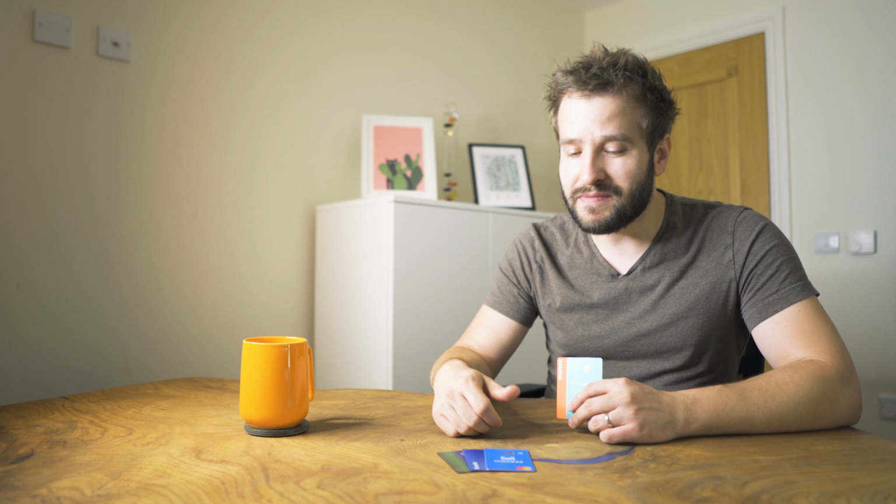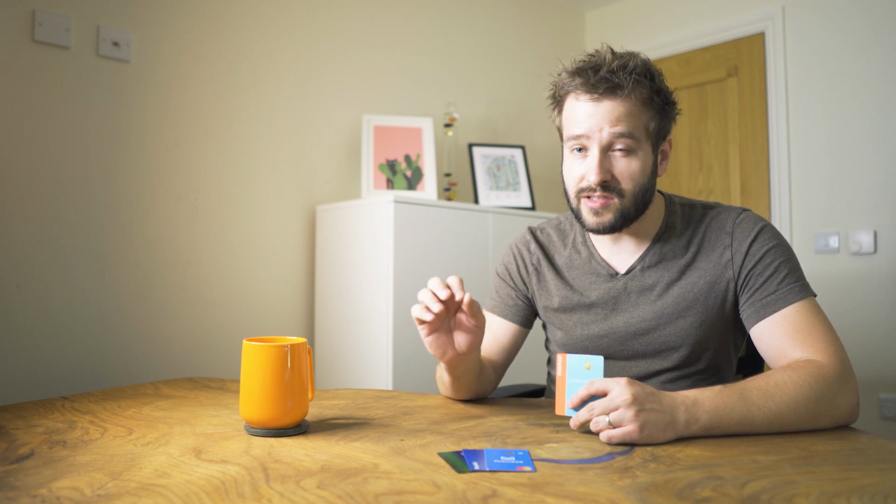Revolut and Bunq will bundle in a metal card. Don't ask me why you need a metal card, they just like to make you feel more premium than their account actually is. Bunq will then plant a bunch of trees for you as long as you're paying the $16.99 a month for the privilege.